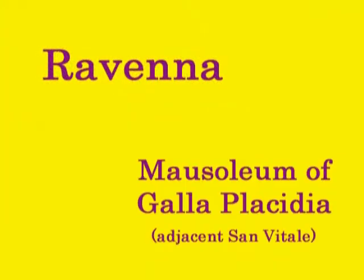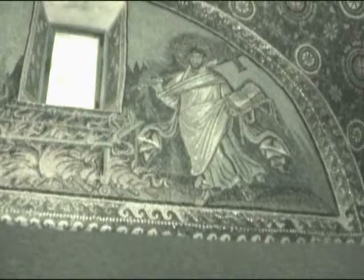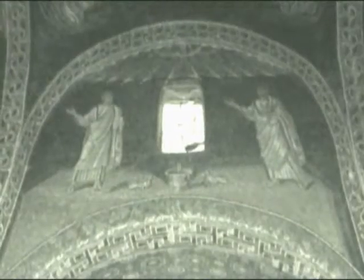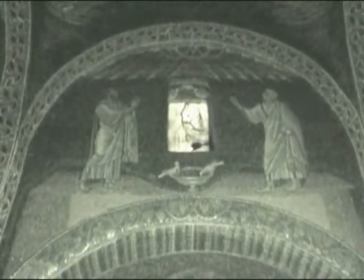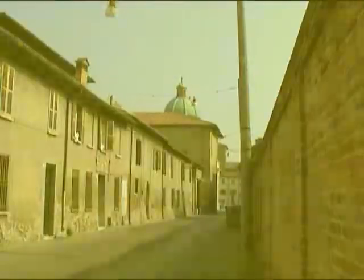Built mid-5th century by Galla Placidia, the sister of Emperor Honorius, the entire upper part of the inside structure is covered with mosaics. This represents St. Lawrence, to whom the mausoleum is dedicated, and there are representations of apostles, other saints, and religious symbolism.